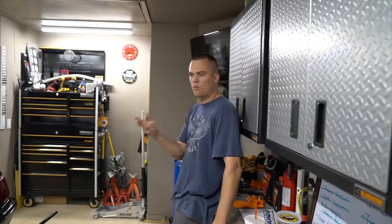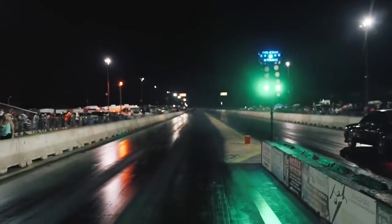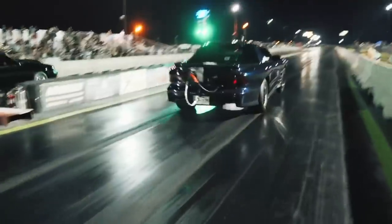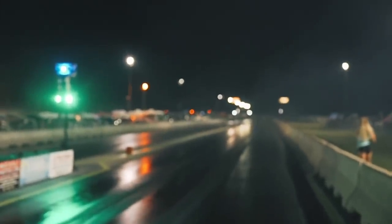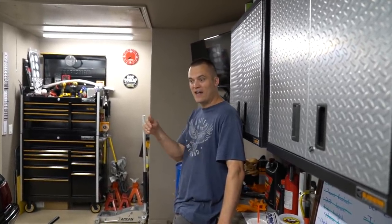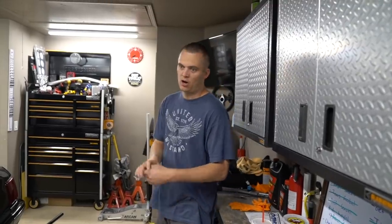And then I ran it, and it ran fours for a while. Everything was good, and then I put the big motor in it. It took a long time before I went faster, like 6 months before I went faster than my old motor times, because the bigger motor made everything wrong. I had to change all sorts of parts, and this was wrong, and this was wrong, and that was wrong. So it takes a lot.